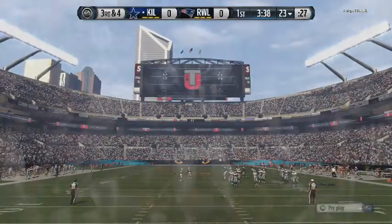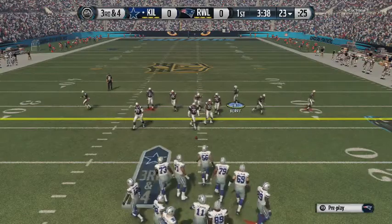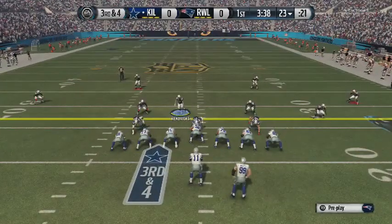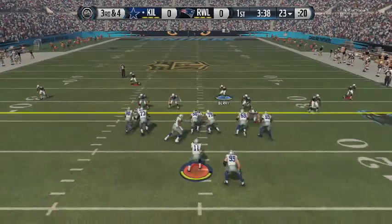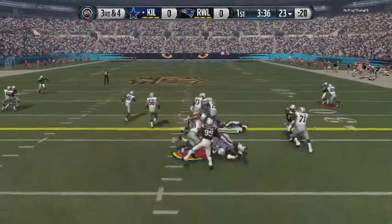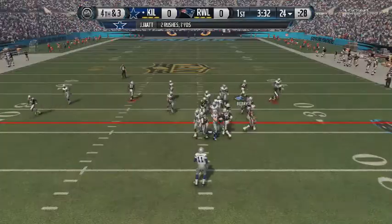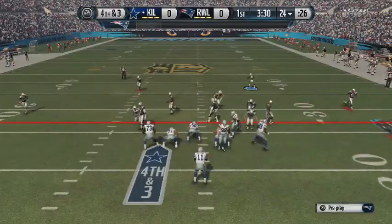Now, as we highlight the offensive unit, Jared Cook is one of the biggest targets you will find in this league. Yes, he is. Boy, when you're tall and fast and you play the tight end position, there are a lot of ways you can get the football to him. And Jared Cook is one of the best in the NFL.